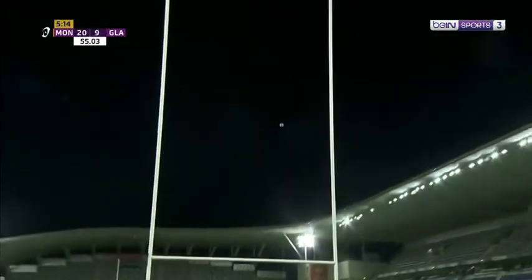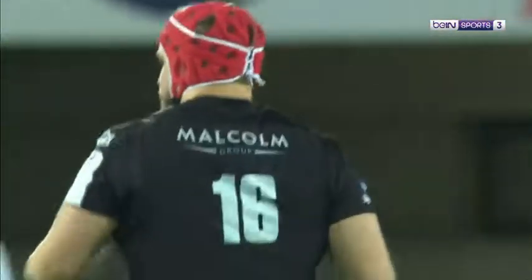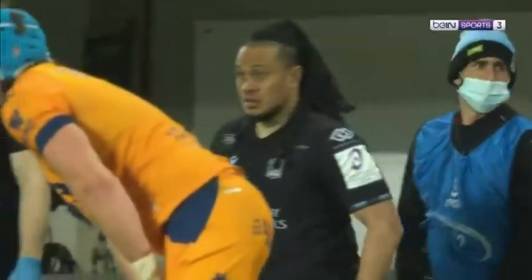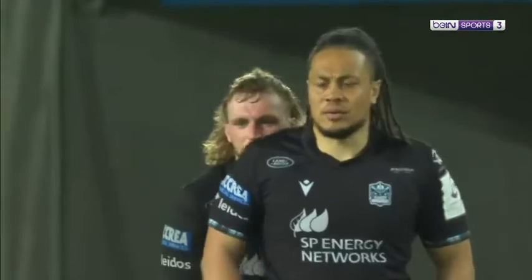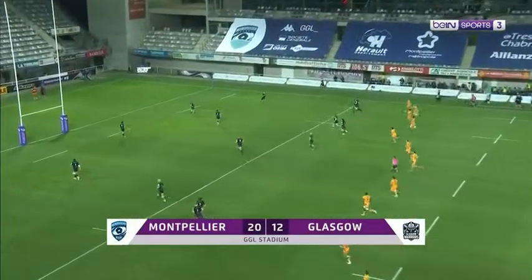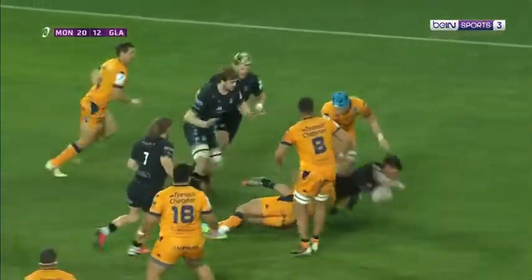Adam Hastings with his fourth penalty of the game, added to the try from Fraser Brown. So Glasgow put some points on the board with Montpellier having a man in the sin bin. And then off the bench comes George Turner, who had a wonderful Six Nations, part of that winning Scotland team last Friday night in Paris. And on comes TJ Ioane, on for Lokotui. Confirmation then of the score: 20 points to 12 in favour of the home side.